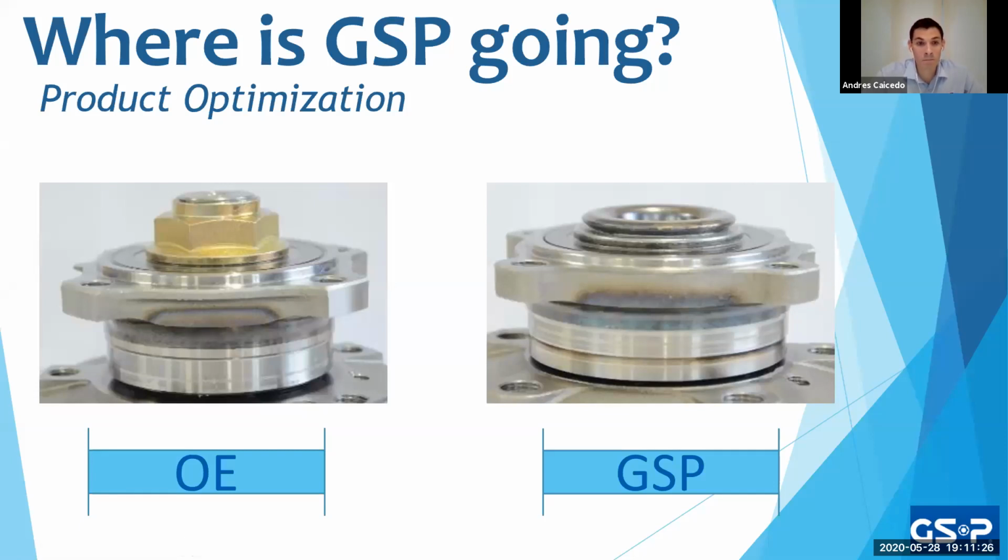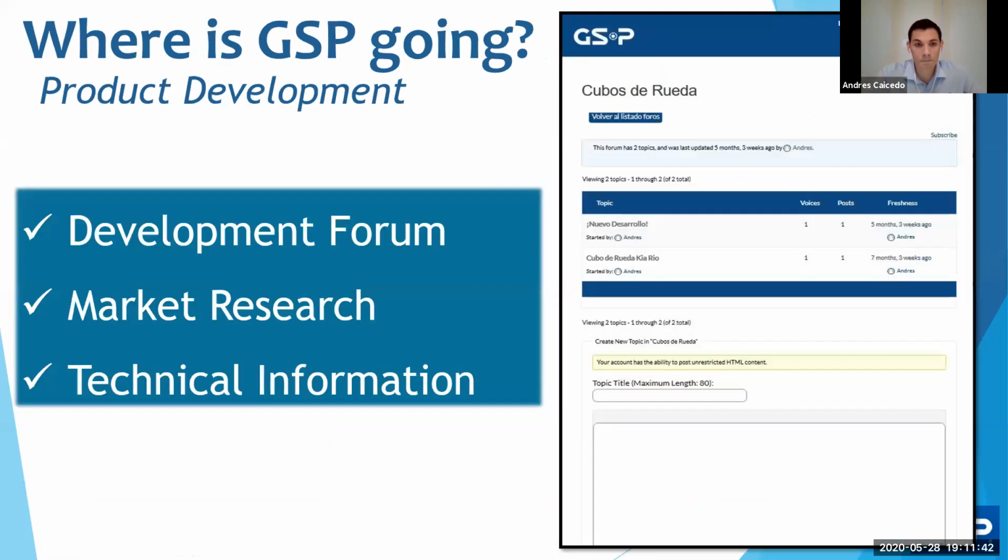Again, we got a hold of this, said, hey, GSP, that's a great idea. Send me all your specs for it, send me all the testing that you did for it. They do their own testing, we do our testing, we come to an agreement, and now this part is used OE off the line on some manufacturing parts.